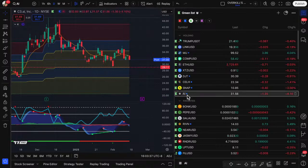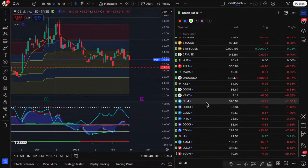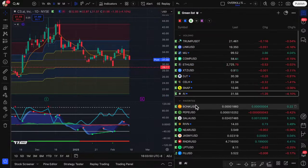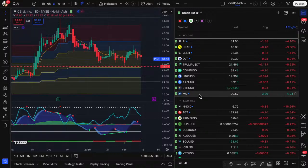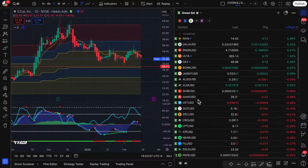But interesting play there on C3 AI. It had a nice move there on Monday and then just absolutely sold off. So we'll see where that goes. It's down 4% today. Nothing like SOUN there, down 28%. $29 is going to be a big, big level for C3 AI there. So that's everything I'm holding right now. And these are the names that I'm looking to get into.